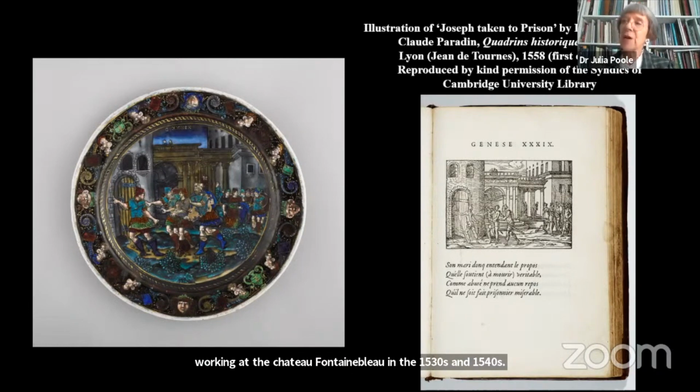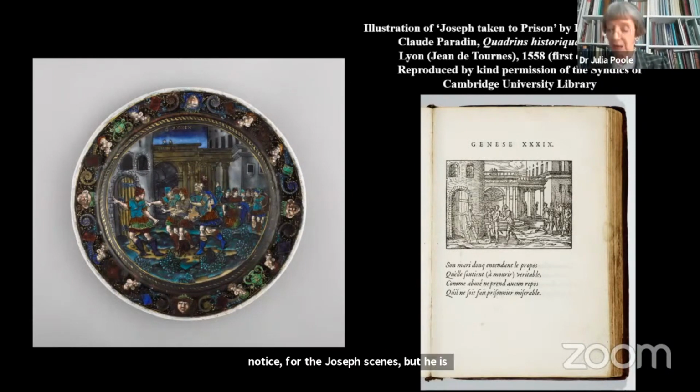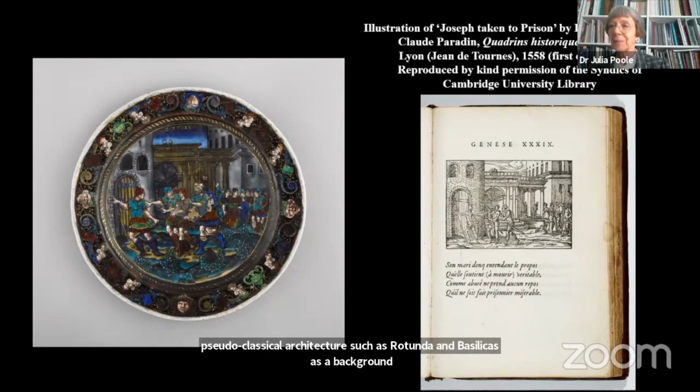Salomon didn't attempt to create an ancient Egyptian background, you'll notice, for the Joseph scenes, but he used pseudo-classical architecture such as rotundas and basilicas and arcades as a background. And there was increasing interest in the classical world in France in the 16th century.